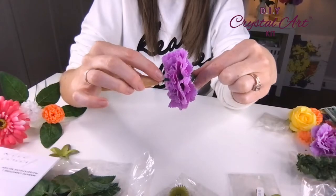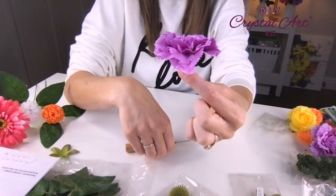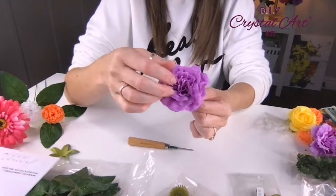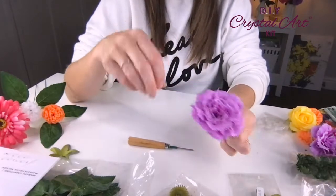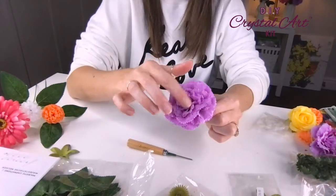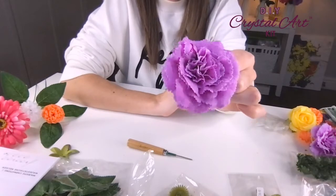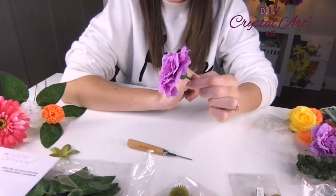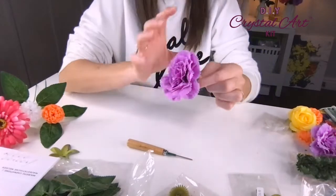Again, just removing that stopper stem from the centre. Undeniably a carnation, isn't it? If you can ever see the stems through the centre, just give it a little ruffle. Adding that stopper stem will give you that tighter cluster, so it does really help. It's very rare that I would see a stem through flowers that I've made if I've got that stopper stem on. And then you can use the premium stems.